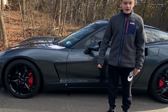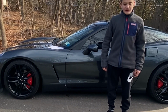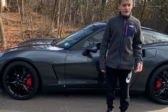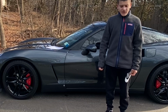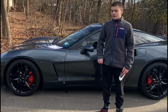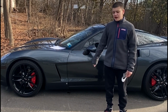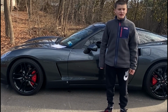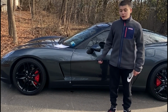So the history of this car, we all know that they had a lot of generations, from the C1 to nowadays they have the C8. This one's the C6. And it came out a few years before 2009. So then a few years after it, they came out with the C7. And they had that until 2020 when they came out with the C8. That's a quick history of the car.